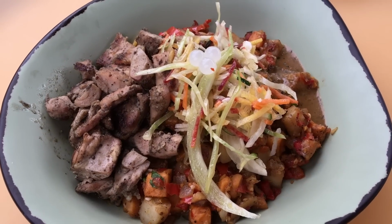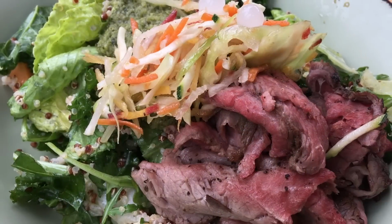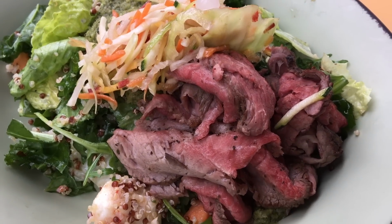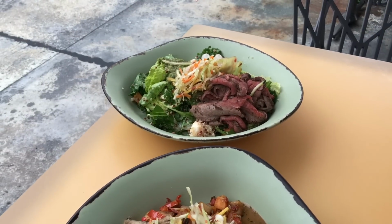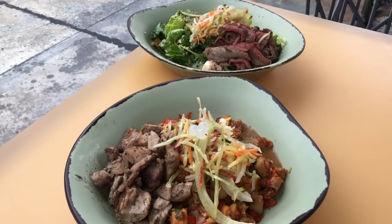You also won't find typical theme park fare here. Instead, it's customizable bowls, kind of like Disney's version of Chipotle. And the bowls are a good size. You could definitely split one of these if you're not a big eater, and they only cost $12 to $16 each depending on your protein choice. So they're a pretty good deal.